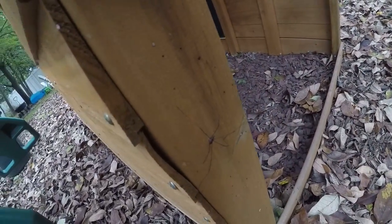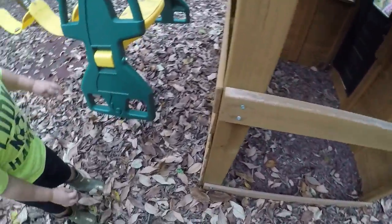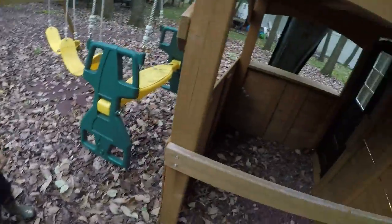A big one. Can I see on camera? Oh, he's on your leg. Just kidding. Carrot! No.